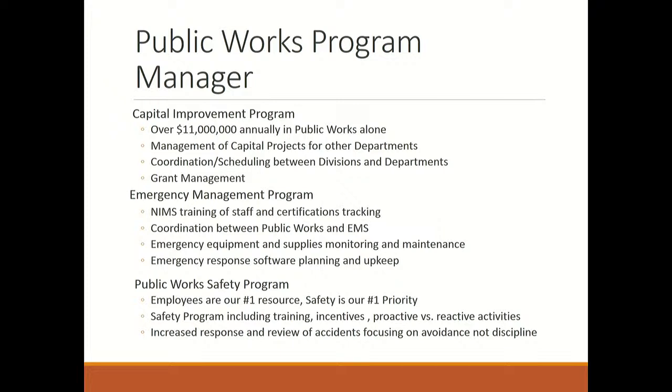And then a couple other responsibilities that I either right away or eventually would like to see them have would be emergency management within Public Works, coordinating between EMS, and a more proactive safety program. We do a lot for safety currently. Unfortunately, a lot of it is reactive or looking at problems as they come, as opposed to trying to avoid them before they come. So that's what that position is.